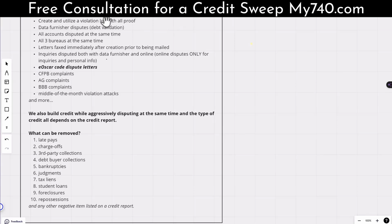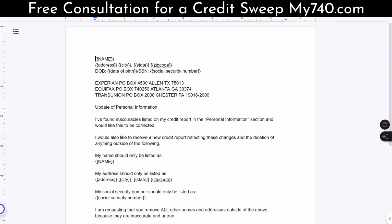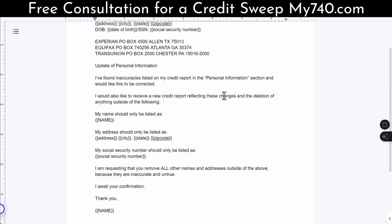And like I said, I'm going to explain how I did this and why it worked and why I did it. We're not going to go over all the parts because some of them are straightforward, like BBB complaints, AG complaints, CFPB complaints. The point is, the things that we are going to go over are very important. Personal info disputes. These can be done online. They can be done by mail. They can be done in just a regular, simple letter like this.